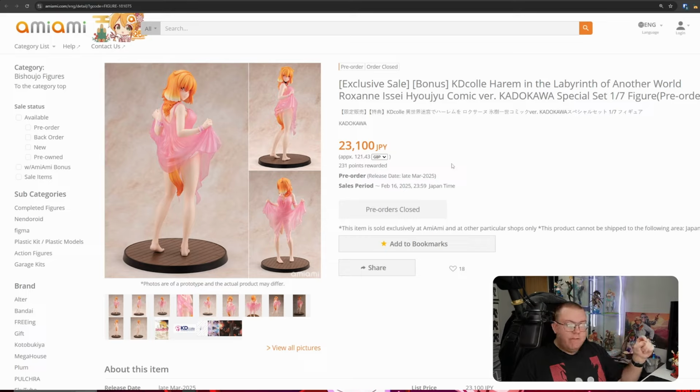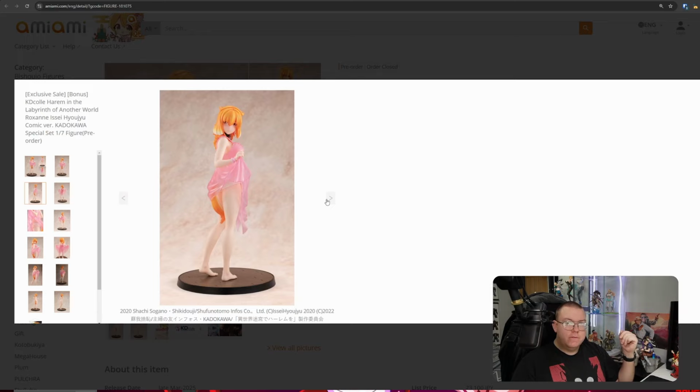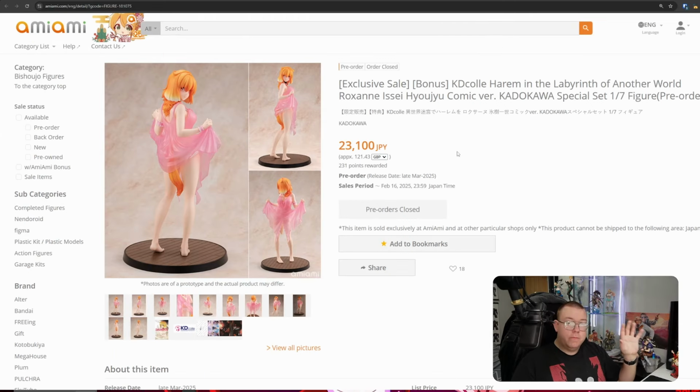Then we've got Harem in the Labyrinth of Another World, Roxanne, comic version, 23,100 yen. This is a re-release. She's been up for sale before, but I think there's a slightly different coloured version of her outfit, if I remember correctly. You can find these pre-owned for like 12,000 yen for basically the same figure. So I probably wouldn't even pre-order this one. Well, you can't, pre-orders are closed, but I'll just wait, to be honest, and pick them up pre-owned.